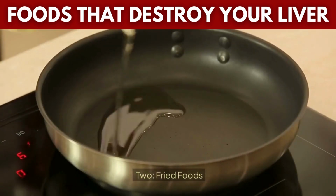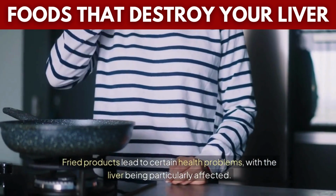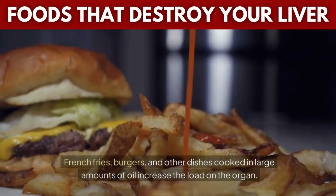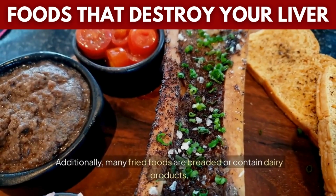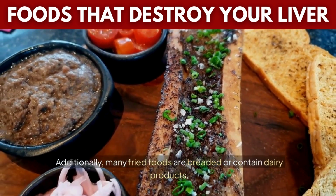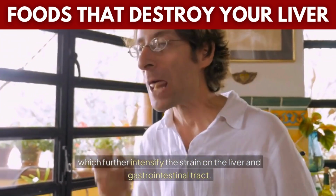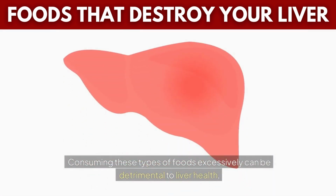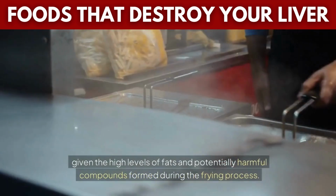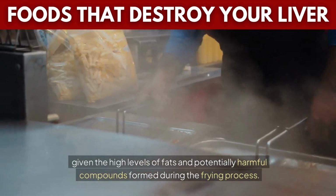2. Fried foods. Fried products lead to certain health problems, with the liver being particularly affected. French fries, burgers, and other dishes cooked in large amounts of oil increase the load on the organ. Additionally, many fried foods are breaded or contain dairy products, which further intensify the strain on the liver and gastrointestinal tract. Consuming these types of foods excessively can be detrimental to liver health, given the high levels of fats and potentially harmful compounds formed during the frying process.